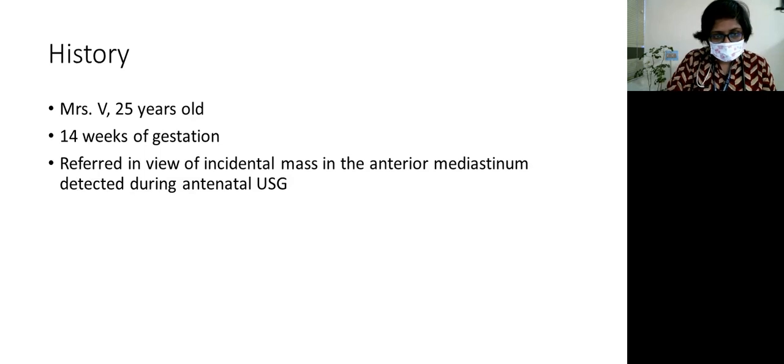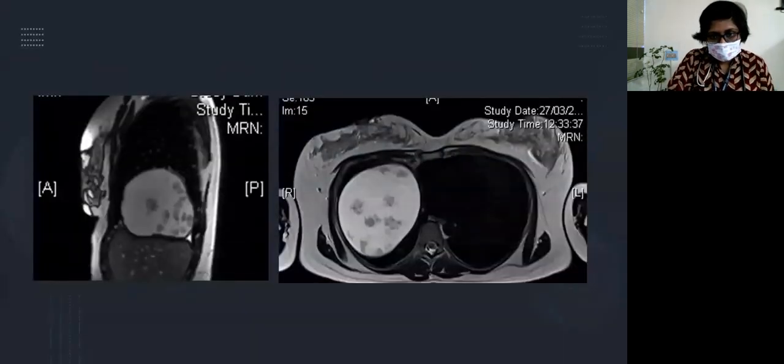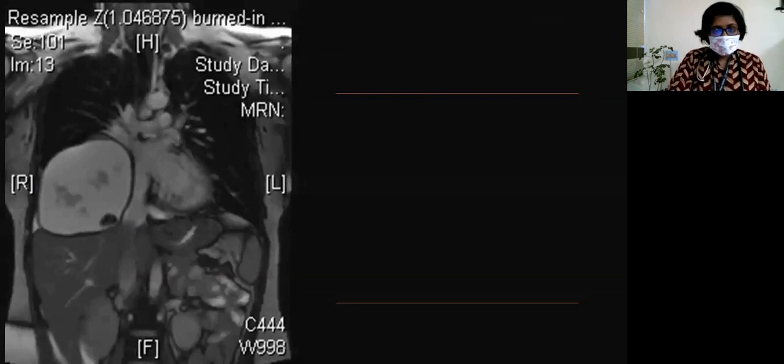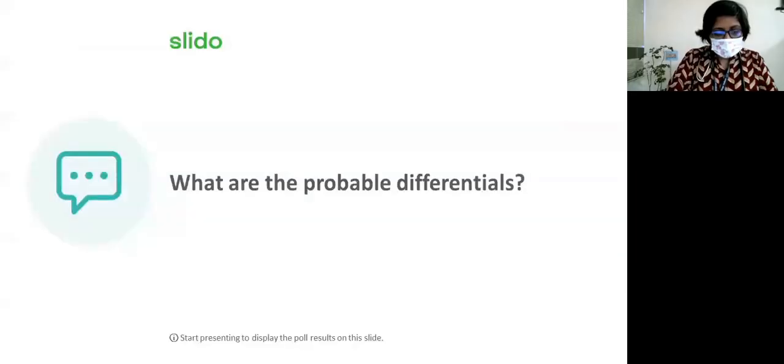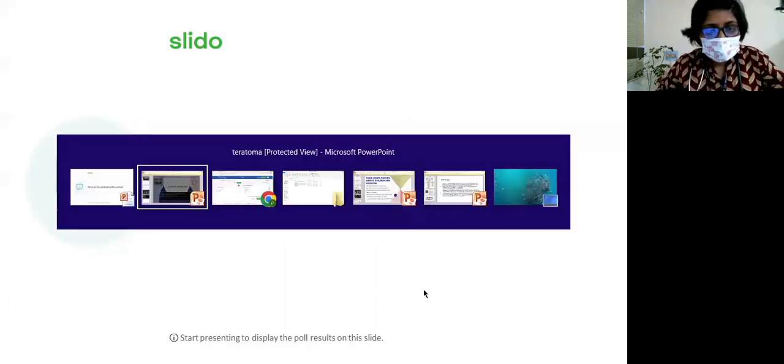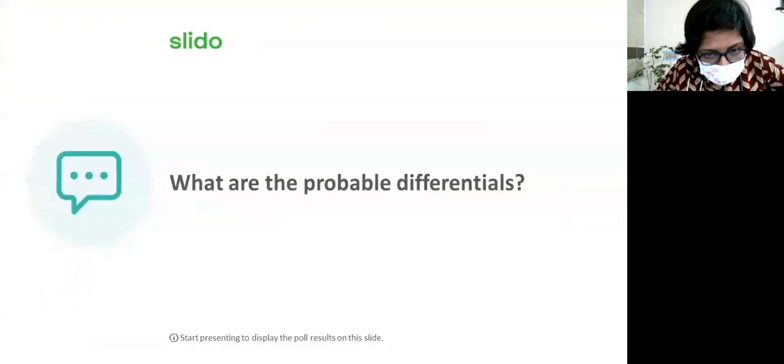Because she's an antenatal lady, we proceeded with an MRI of the thorax, which showed the following findings. There is a cystic lesion in the right lower zone of the lungs. So these are the images. What are the probable differentials? I would now request the audience to log into Slido and pop in your differentials.